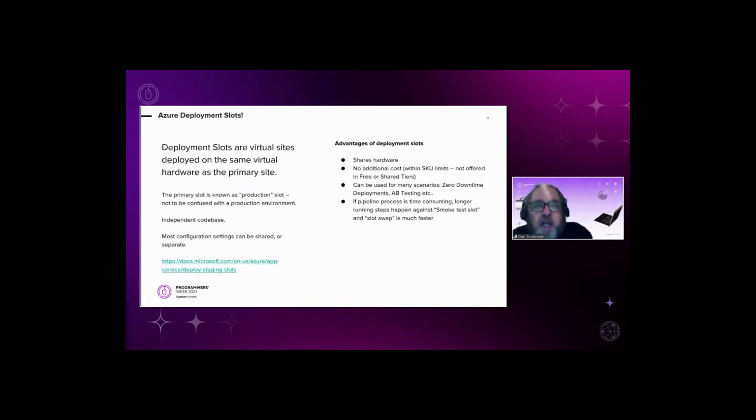Each has a production slot, and you can have several other slots depending on which tier of Azure you're using. This is not available on the free or shared tiers. You have to use the standard and premium tiers, and you'll get a certain number of slots. There's no additional cost to this because you're sharing the same hardware.